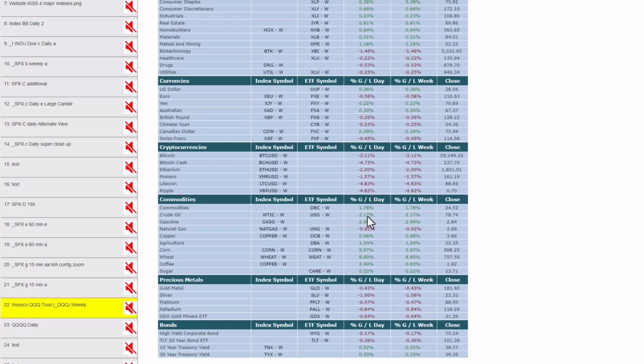It regained its 200-day moving average, and that's a big deal if it can hold that. The 200-day moving average for crude oil has been a sticking point for the last year. So positive that it regained that. Like I said, natural gas down, copper up 1%, DBA up 1.5%. But look at some of these gains in the agriculture area. Corn up 6%, wheat up 8.6%.